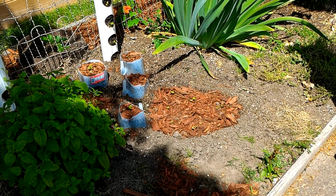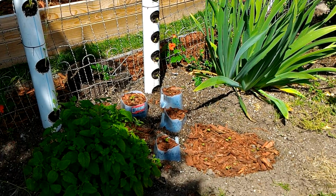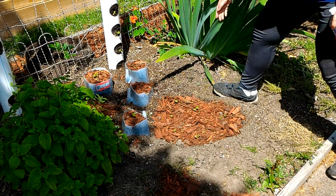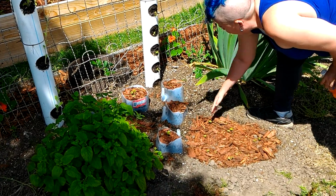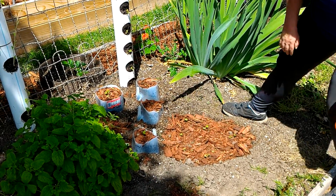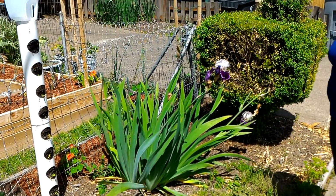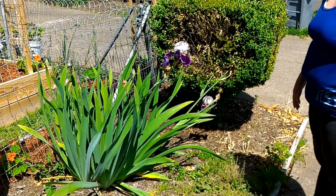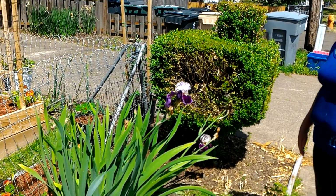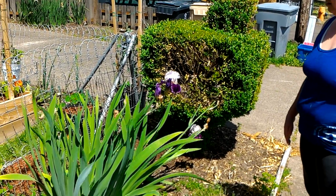Lots of parsley for pesto. Oh, I lost one. I think that one's gone. All the rest of them are doing okay though. I have no idea what this is, but it's pretty. It's lovely when it flowers. It's kind of dying now, but it's lovely when it flowers.